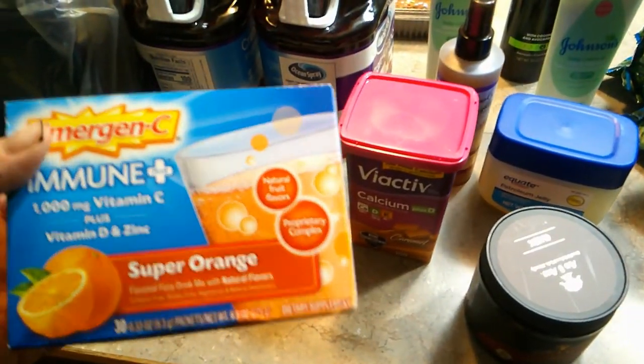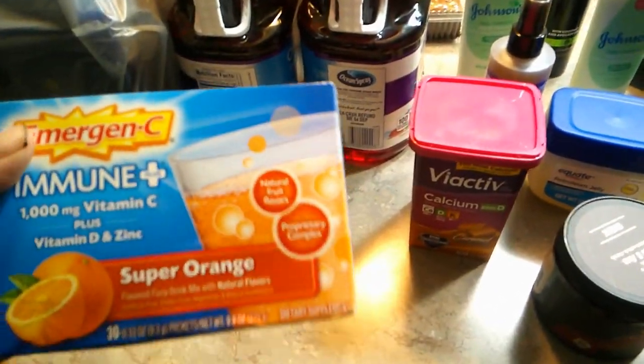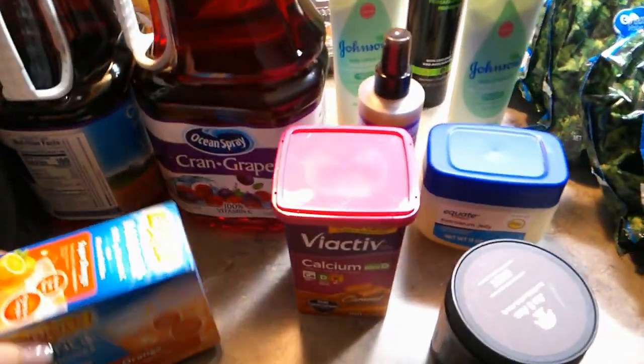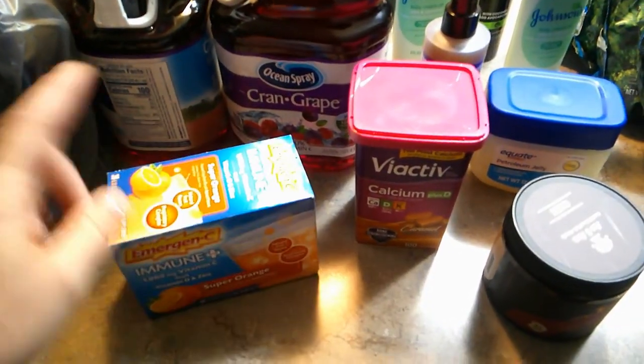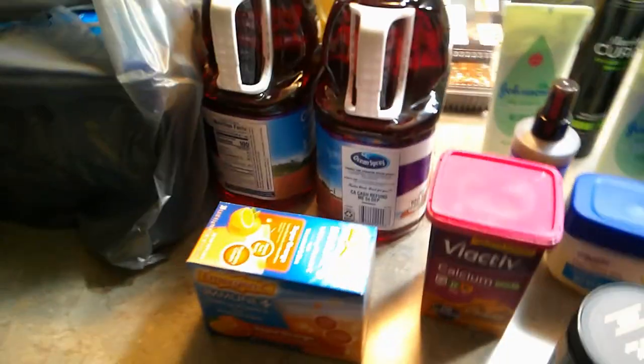I'm also low on my emergency. I think I've got one left. I love these. I add them with, you guessed it, my cranberry grape juice. Oh, wrong side. Hey, check it out. I love cran grape. It is my go-to afternoon drink, and I will add one of my emergency packs to it with a little bit of water, and it is fabulous.